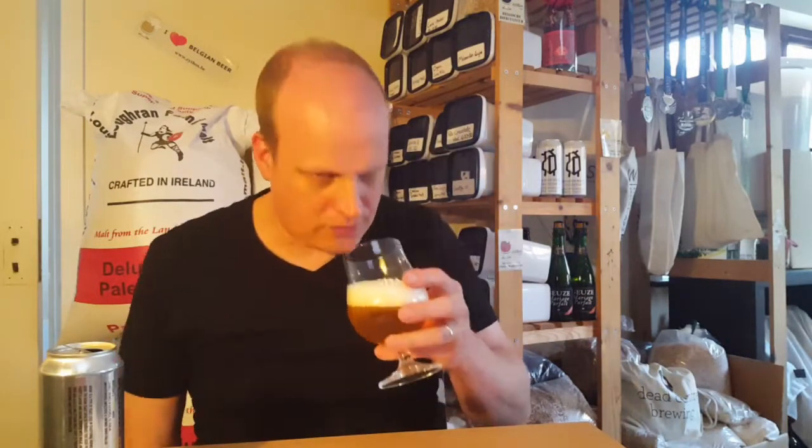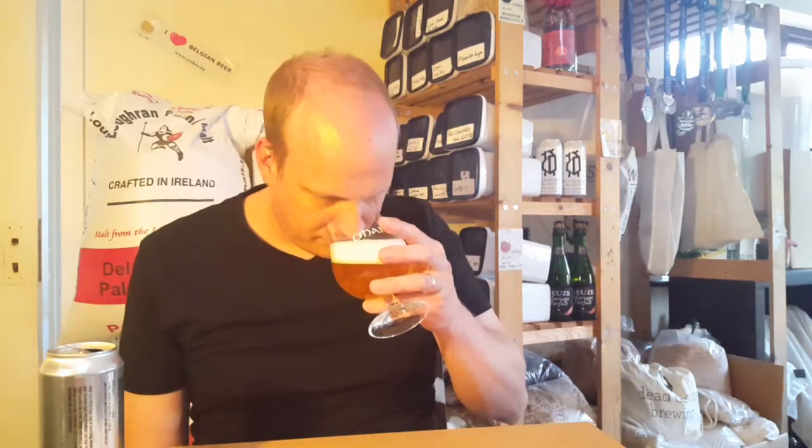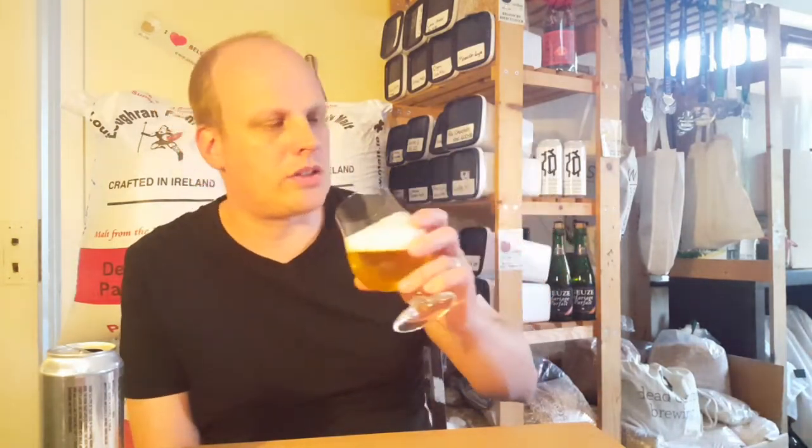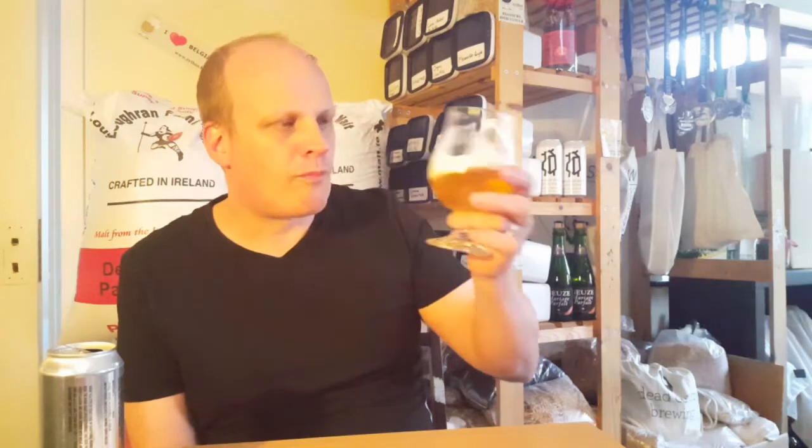Not huge amounts on the aroma. I've got a bit of a stuffed nose at the minute. Okay. Yeah, I was expecting more on the aroma, but we'll see what it's like inside. Maybe it's like a more delicate version. Tart, very tart, and absolutely fantastic for it.